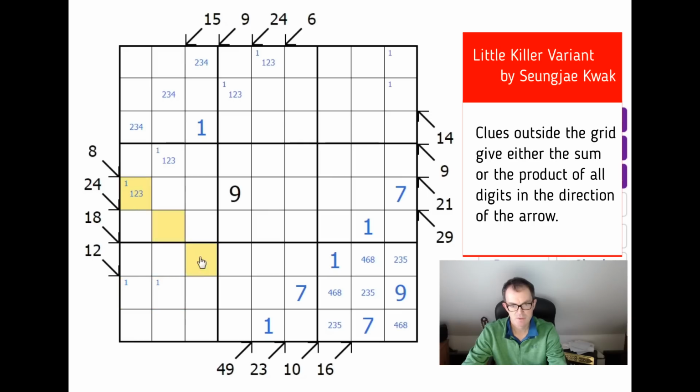Let's look at this now. So this square cannot be a 1. So can it be a 3? If this was a 3, this would have to be a summation. No, that breaks. That gets to 9. 1 plus 2 plus 1 plus 2 is 6. Plus a 3 is 9. So this square is a 2.